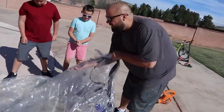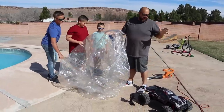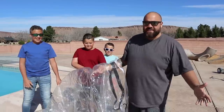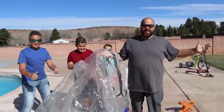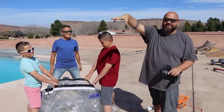So the idea here, guys, is we have this giant bubble ball that we can climb inside and do whatever. I think first up, we're gonna put in the big XMaxx RC truck. We haven't done this in over a year, but we found it in the garage cleaning up, and so it's time to bring it back to life and have some fun today. We might have some construction noise in the background because they're sanding and sawing and doing a bunch of stuff on the other side of the house.